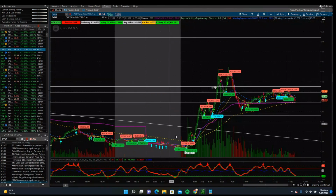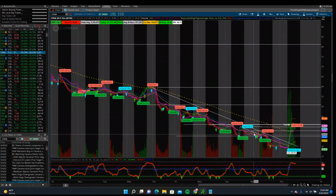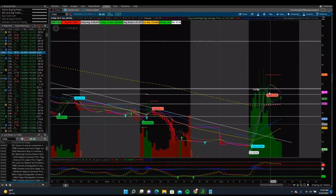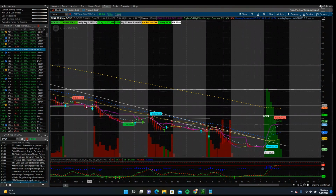Carvana was the other one. This one, to me, the chart looked a lot like BYND. And I'll show you what I mean. It had this little gap right here. You see that? It had this gap, actually a higher gap, because if you go back and look, this is a 15-minute chart. Let me put it on a 30 and you can see all my lines that I drew in here a little bit better. And look how it's treated those lines. It actually went up to the 200 EMA. But here we had this level.